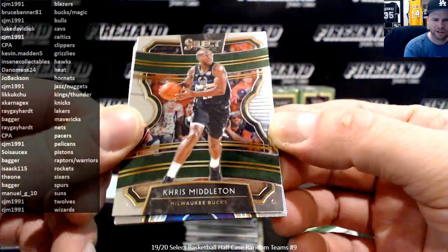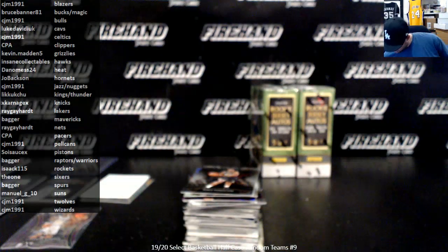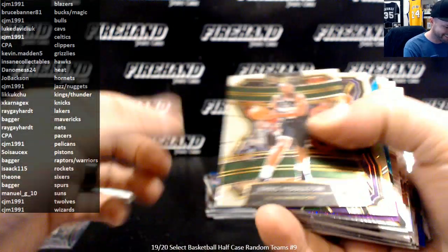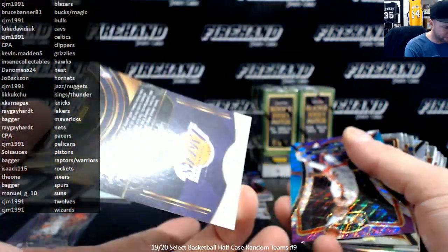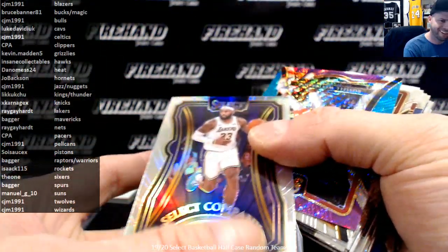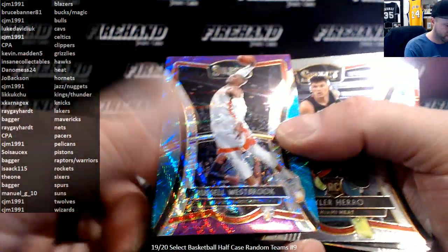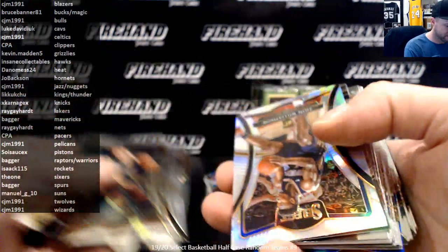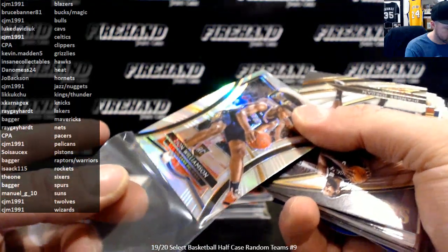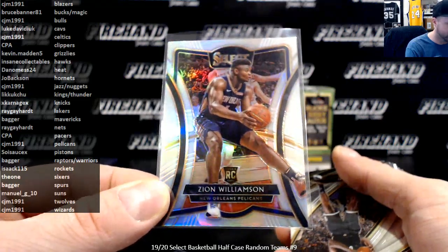More intricacies of these cards you'd like to see? Alright, box 4, good luck. LeBron James, Select Company Prism. The Lakers. Gayhart. Russell Westbrook, multicolor. Zion Williamson, Premier Level Silver. Boom. Who knows what that thing's worth? Probably $100 or something. Something silly, I'm sure.